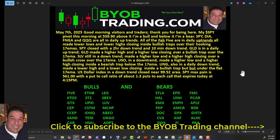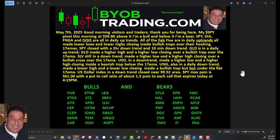SPY closed with a 2-hour downtrend and a 10-minute downtrend. Gold's in a daily uptrend still. Gold made a higher high and a higher low, knocking on the door of the all-time high. Closed over a bullish trap over the 17 EMA. Silver, still in a downtrend, made a higher low and a higher high, closing over a bullish cross over the 17 EMA. USO still in a downtrend, made a higher low and a higher high, closing inside a bearish trap below the 17. UNG in a daily downtrend, made a lower high and a lower low, closing inside a bullish trap but under the flat 17. US dollar index still in a downtrend, closed near the 99.52 area. SPY max pain is 561 with a put to call ratio for today of 1.3 puts to each call that expires today at 4:15.